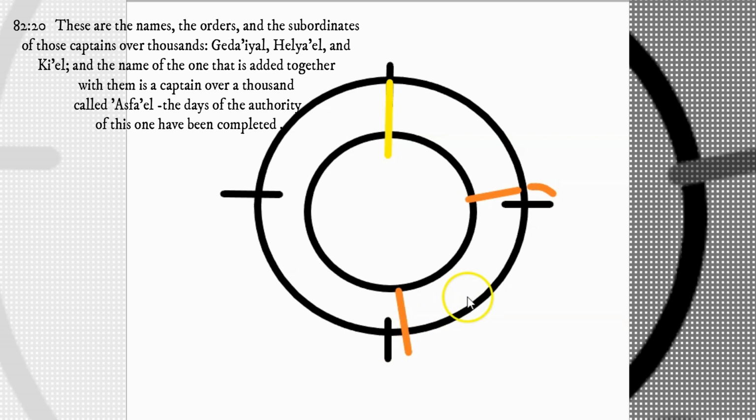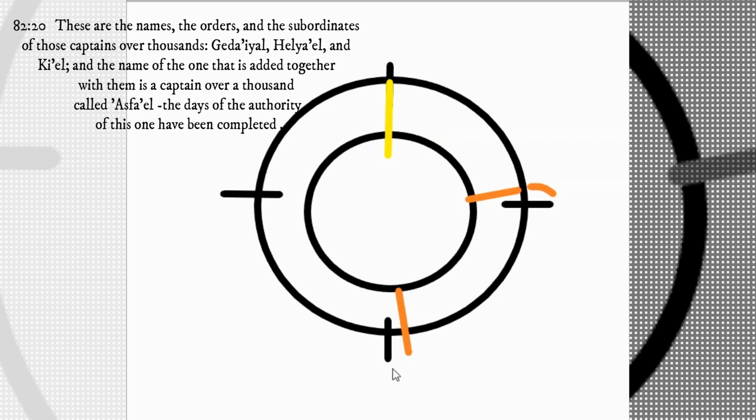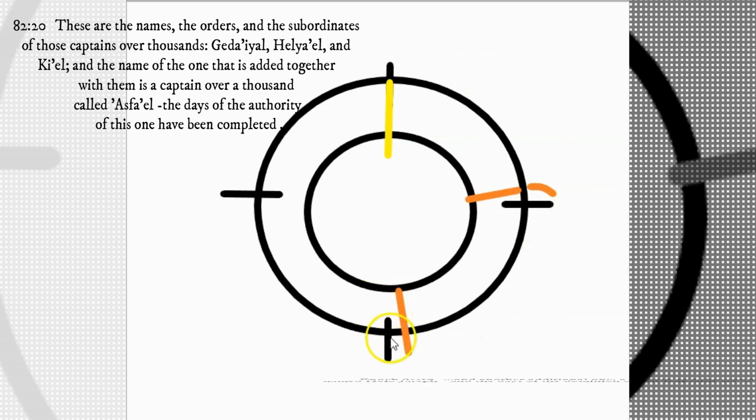Now we're going to count, because what Enoch tells us at the end of this portion, after he tells us which gates are coming in through the summer, then he tells us that there's an extra captain at the end here that comes in with these gates. And this captain is named Asphael. Now, Asphael and Helo-Jasseph both come from the same root word that means augmented. So these are augmented captains that come in. So this augmented day, this extra captain, this was the 365th day that came in the spring with all the rest of the days. But now at the end of summer, we get this other weird little captain that's going to come in named Asphael. And it's the 366th day. And Enoch tells us how to recognize it.